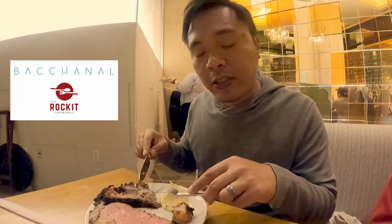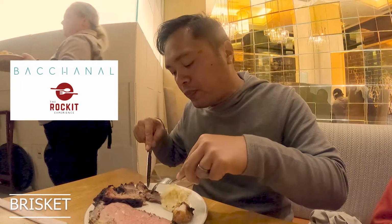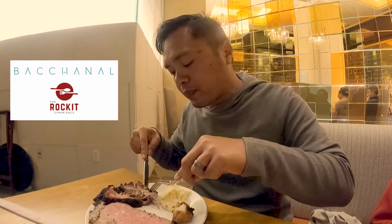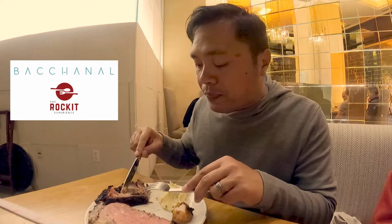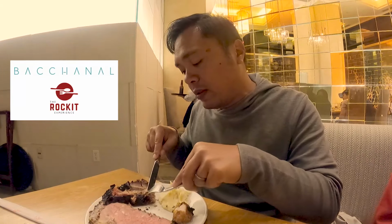Or actually, I'm gonna try the brisket. Brisket here, very good. Way better than the Wynn. Flavored well. You got the burnt ends. Oh, love the burnt ends, man. Very good. Very moist, not dry. This is a recommend, guys. This is definitely a recommend right here.